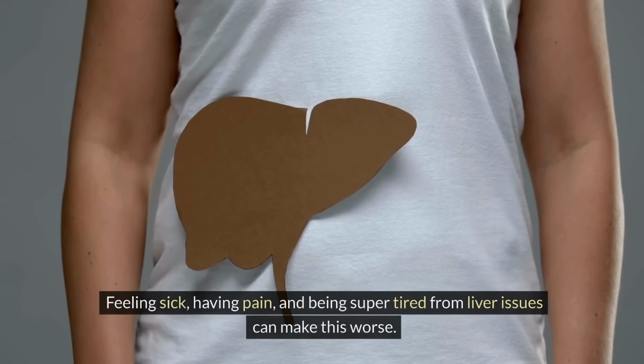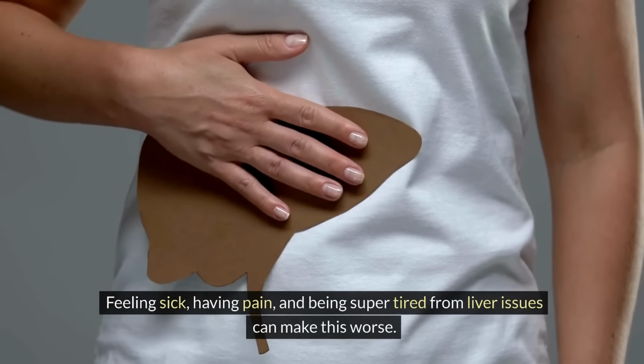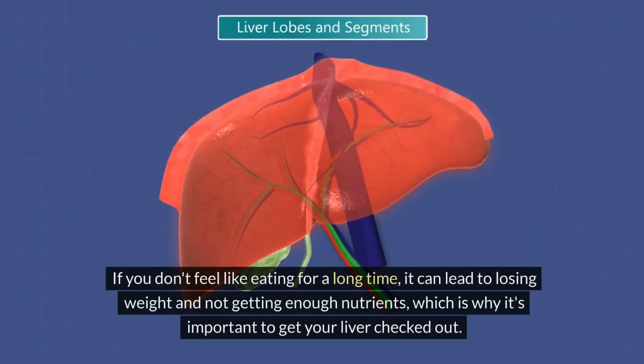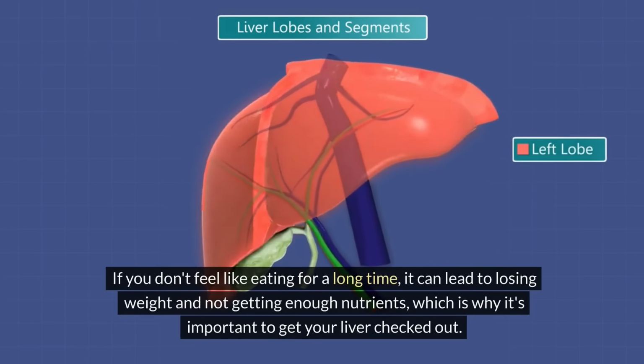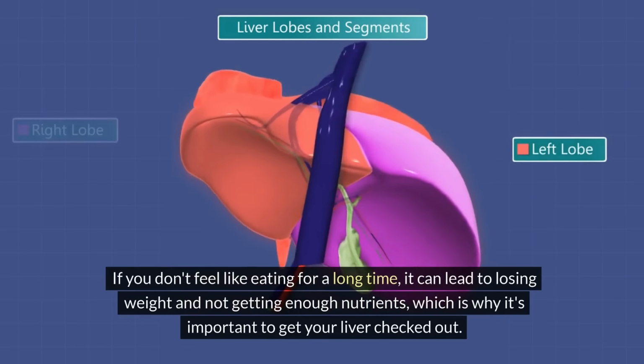Feeling sick, having pain, and being super tired from liver issues can make this worse. If you don't feel like eating for a long time, it can lead to losing weight and not getting enough nutrients, which is why it's important to get your liver checked out.